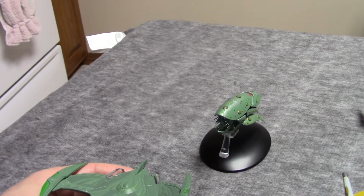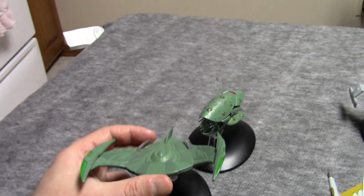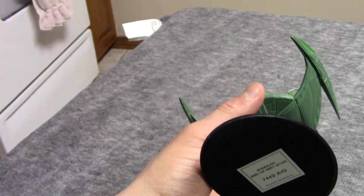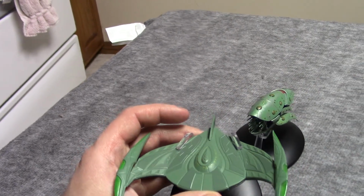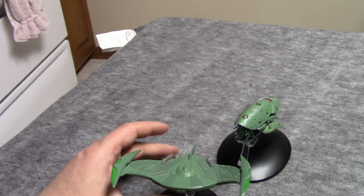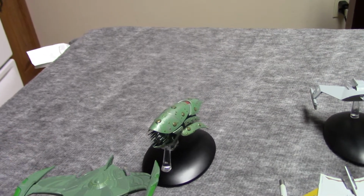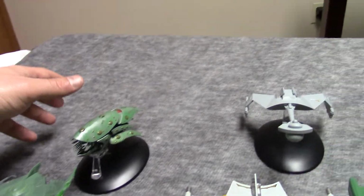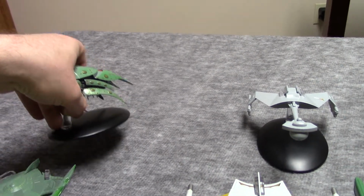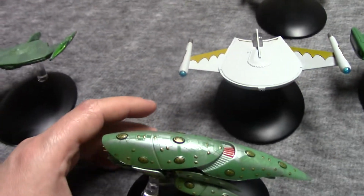I think the model's neat, and since this really was never made anywhere else, it's pretty interesting to me. I think it's a neat ship, and what can you do? You can't help that it looks more modern than the old one, but keep in mind we're dealing with fiction here. Really, the only other Romulan ship we saw in Enterprise is this one.